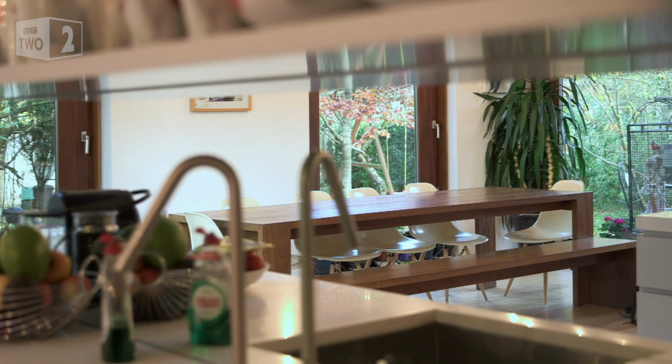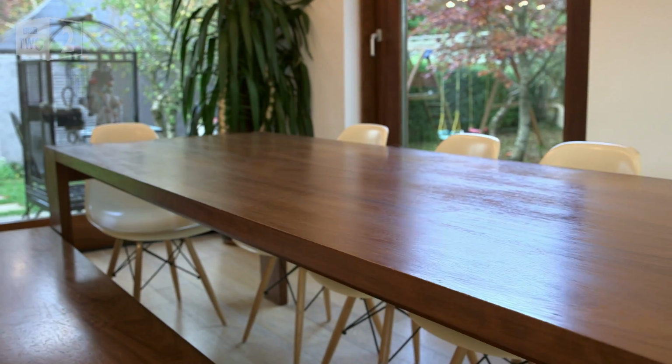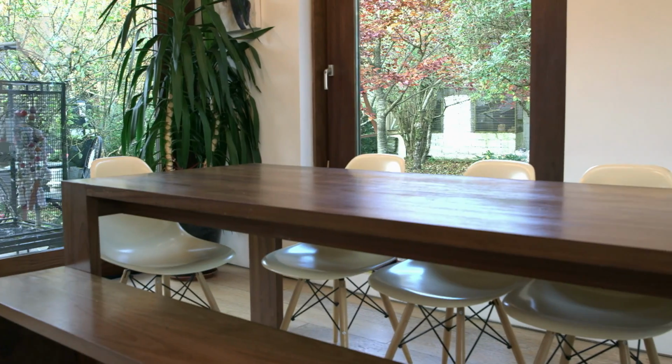So one of the things I think we all notice right away is this beautiful table. It's just fantastic, isn't it? It's super. It's a very simple design. Super minimal, and it fits the space beautifully, and it's the same timber as the windows.